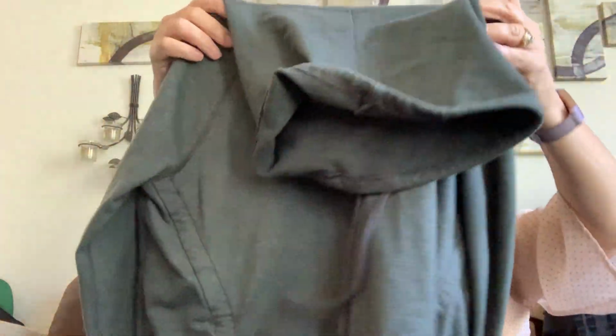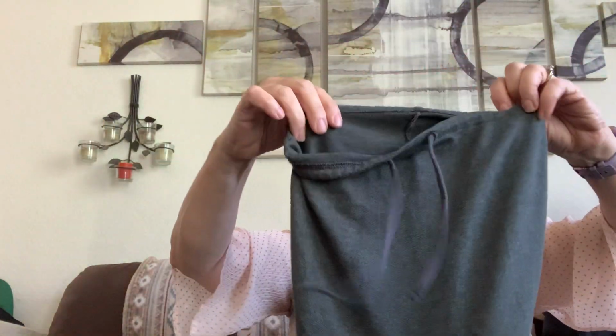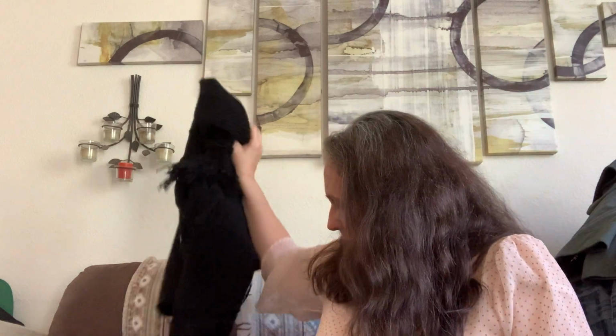And here is a Lucy top. This top is size large. If you see right here, it has the little drawstring. And I like the curvy sides on the side front. So this is Lucy, size large. And four more items, four more items.